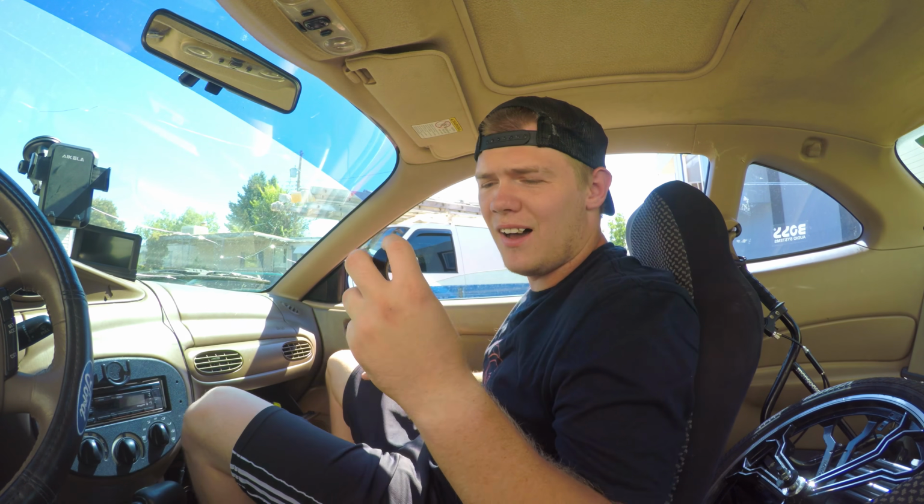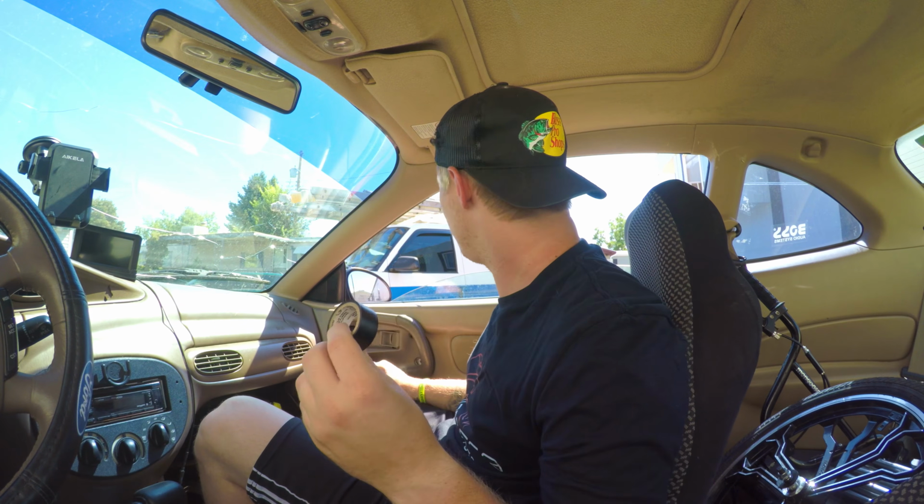Electrical tape. You never know when you're gonna need electrical tape. I like to be prepared for a lot of things. It's just kind of how I am. I actually had to use this the other day. I didn't film it, but my mirror fell off. It just broke off. How, I have no idea. But I actually had to use this until I could fix it. Mirror's fixed now, but you never know when you need electrical tape.